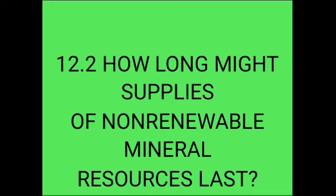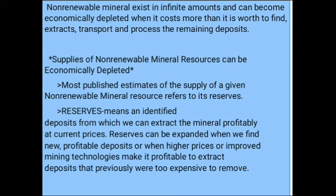Hi everyone, I'll be reporting about how long supplies of non-renewable mineral resources might last. Non-renewable minerals exist in finite amounts and can become economically depleted when it costs more than it's worth to find, extract, transport, and process the remaining deposits. Supplies of non-renewable mineral resources can be economically depleted.